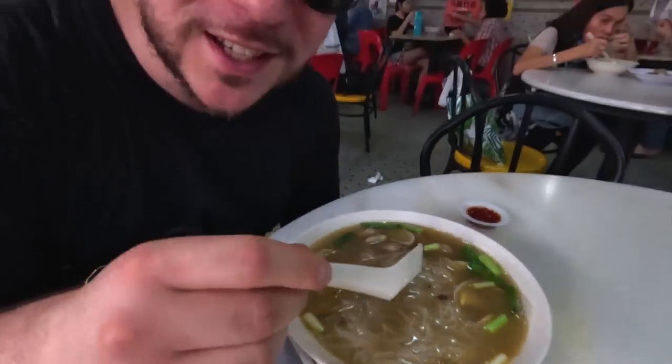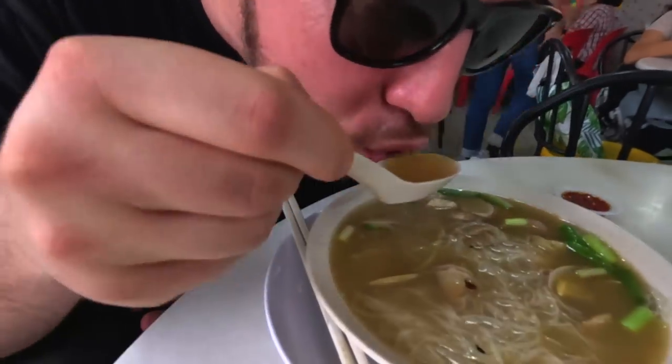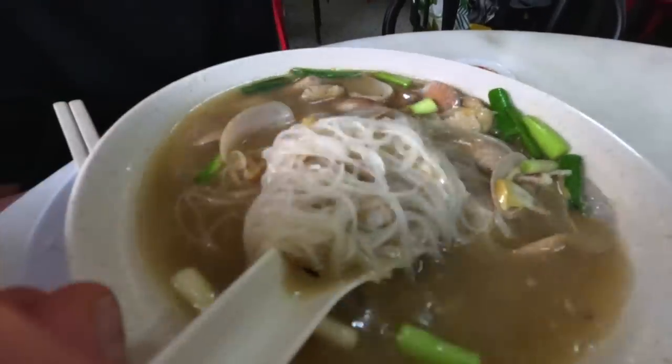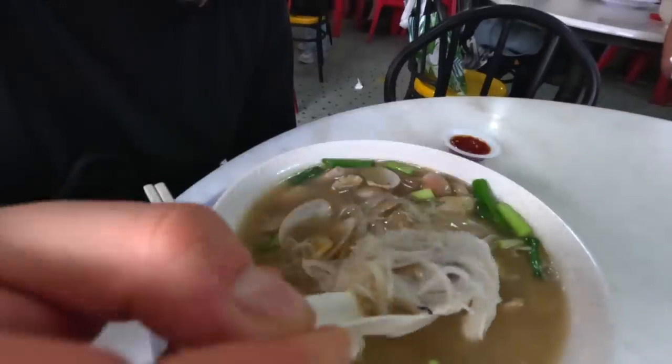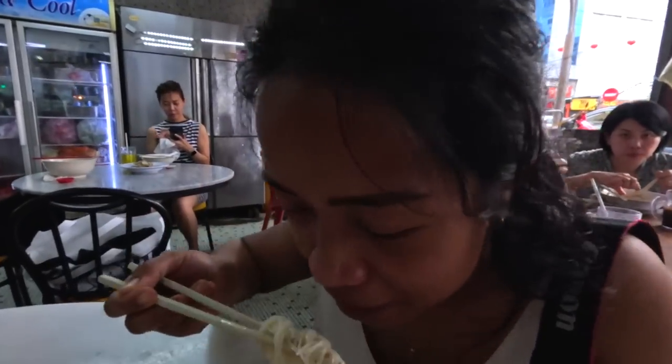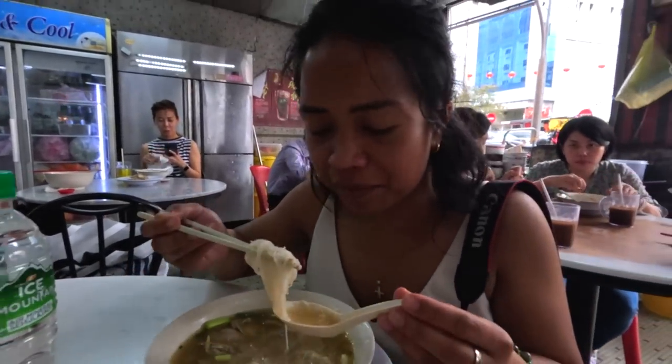Ooh, that broth is like none other. The mala noodle here, Lai Fong, I love it. I love that gingery, sesame, rice wine, clams. Oh, it's so fresh and light. My favorites. That light bee hoon right here. I really get the smell of the rice wine.